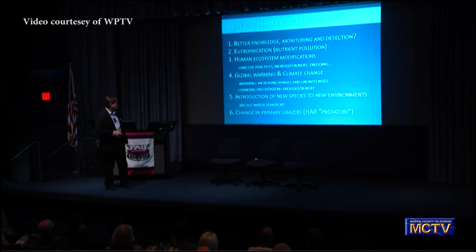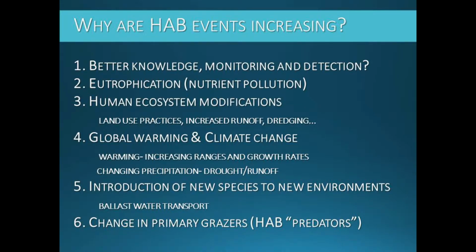So it's another issue. The last two are not as well defined, and we don't look at them as major causes, but they have happened. We introduced some of these new harmful algal bloom species into new environments, and this has happened through ballast water transport. Our big ocean-going liners that transport cars and oil and all that need to take on ballast water in one port. They go across the oceans and they discharge that ballast water again.